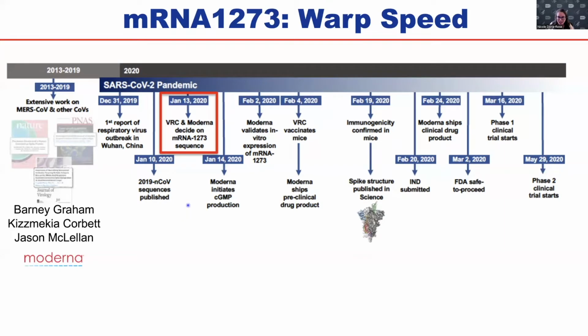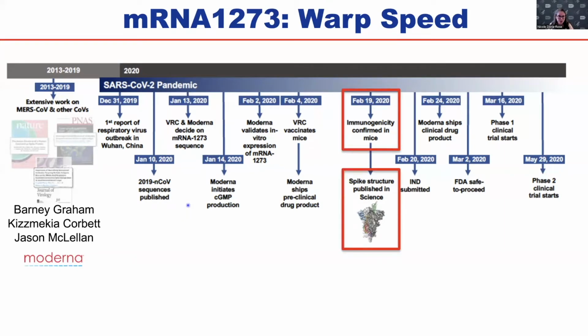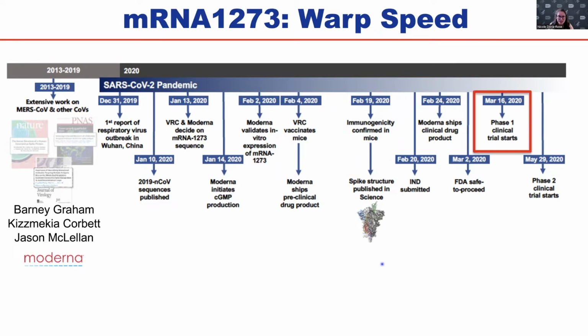After that, two things were done that were really important. First of all, it was tested. We tested it in mice and showed that it indeed gave good antibodies in mice. That was important. And Jason McClellan's lab showed the molecular structure, showing that yes, indeed, by putting these mutations in, it worked just fine in this virus, just like it had worked in MERS and SARS. So with all of this work being done, in the middle of March, the first in-human trial started. The very first person got an injection of this.